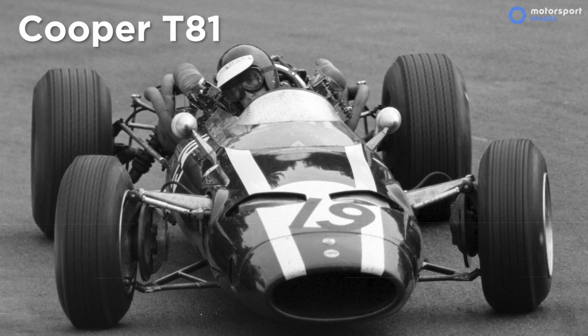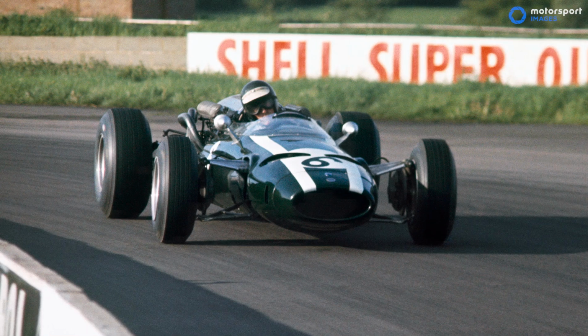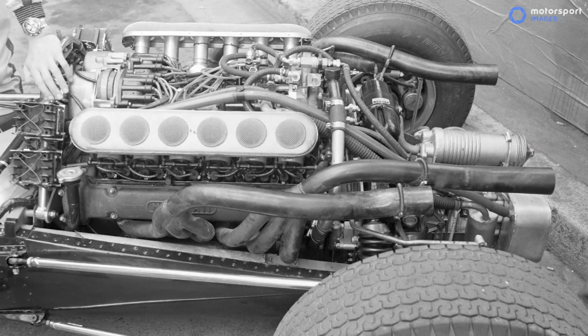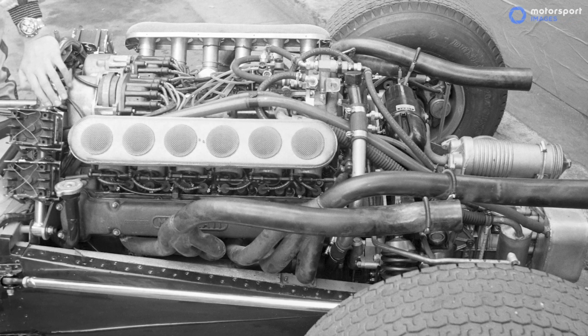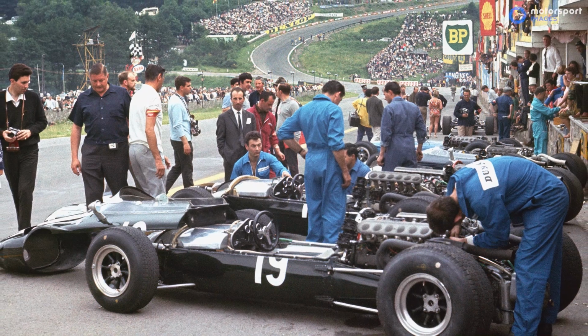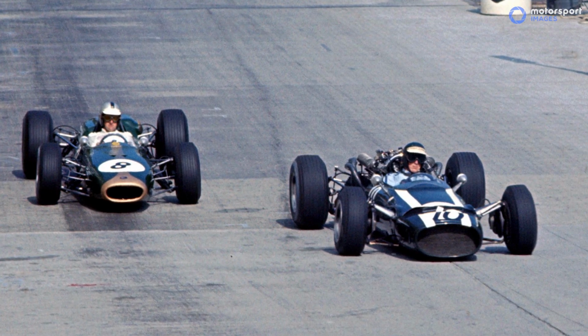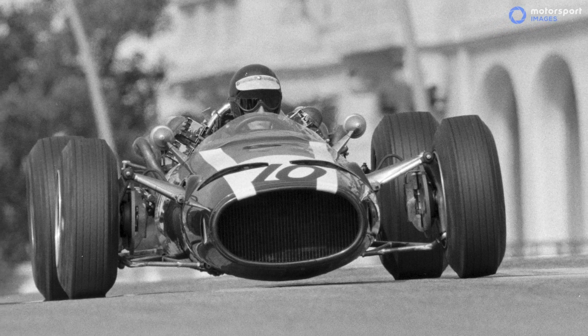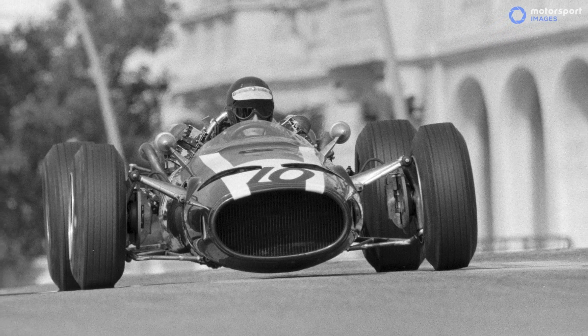Number 3. Cooper T81. The last Cooper to win a World Championship Grand Prix was not as ungainly as it looked. The Maserati engine, based on a V12 design tried in the 250F the previous decade, seemed to almost spill out of the rear. But in the 1966 season, when only Brabham got its act together for the move from 1.5 litre to 3 litres, the T81, complete with wide open nose, was competitive.